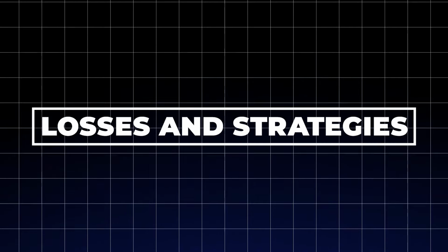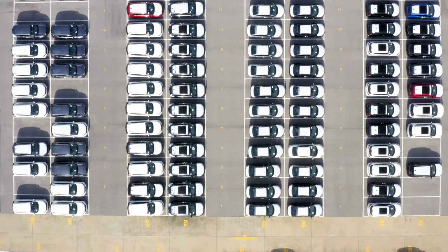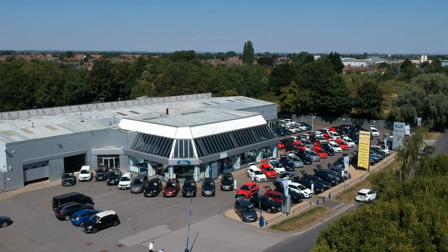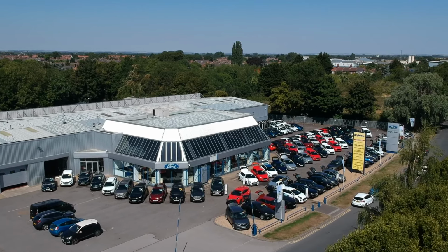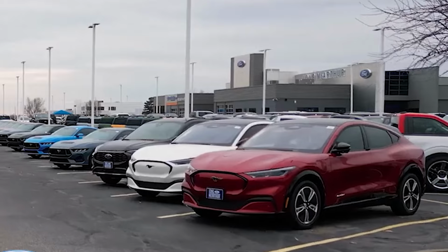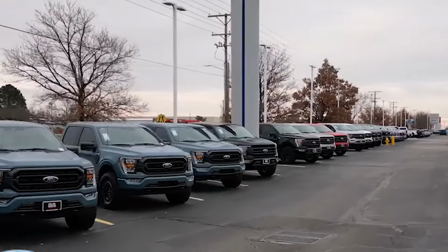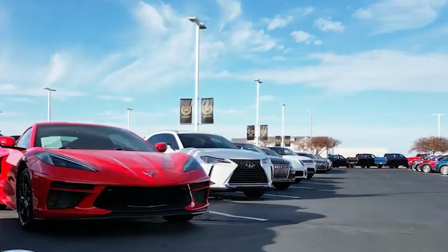Losses and strategies. Everyone knows that losses can't be ignored. These companies have to somehow find a way to get their money back, and sometimes in that process things can get ugly. Take Ford for example. They've been facing significant challenges in selling their vehicles and maintaining profitability. Sales have been sluggish, prompting drastic measures like steep price cuts on models such as the F-150 Lightning and the sleek Mach-E electric vehicles. Does it sound familiar to what we talked about?